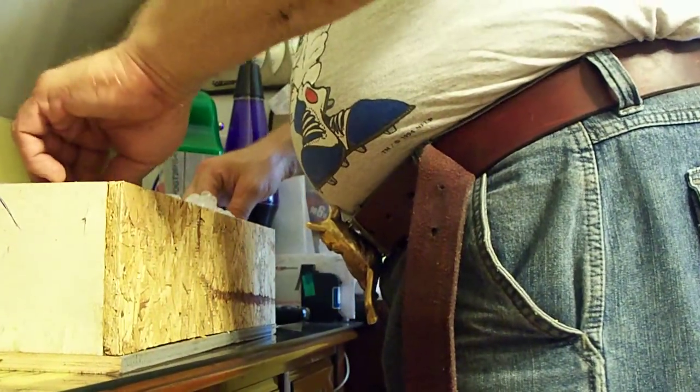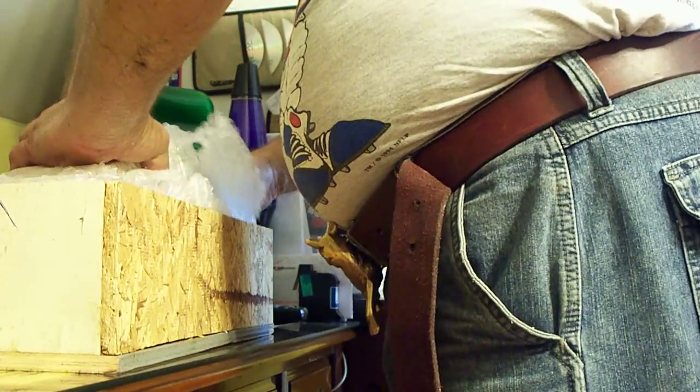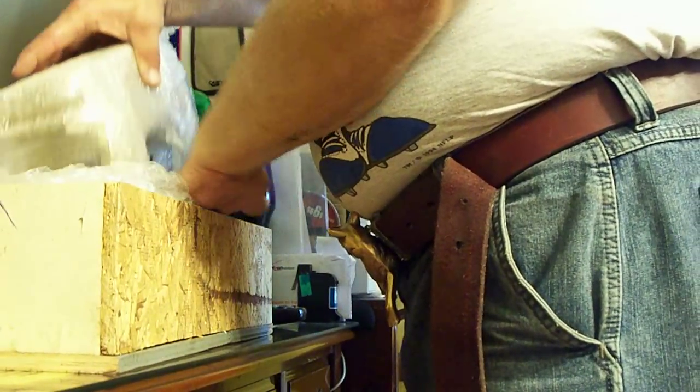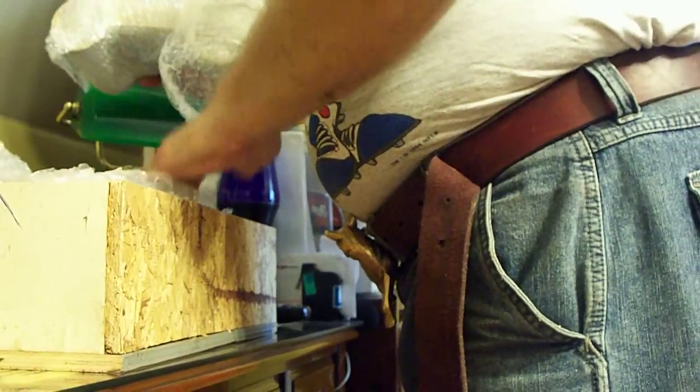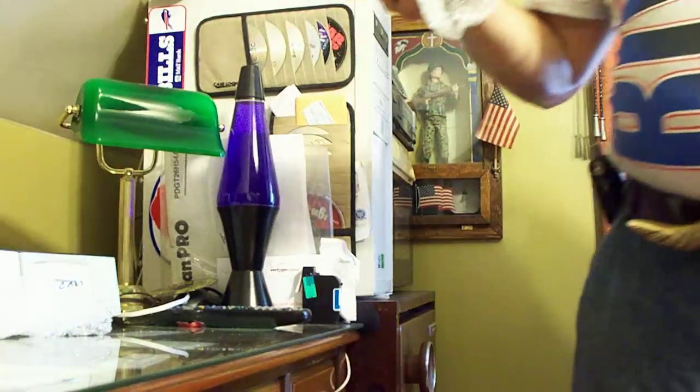In an effort to prevent our wonderful post office from smashing it, this time it was shipped in a solid wood box, completely encased in bubble wrap.